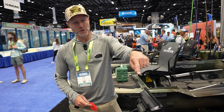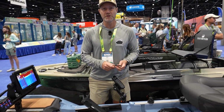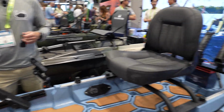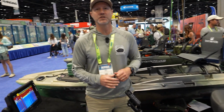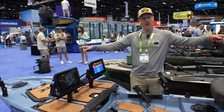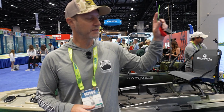The other thing that's really cool about the Garmin setup that I'll show you next is the Garmin Force motor system. We now have a motor in the stern, but it is also anchor lock. You might know spot lock. It's basically GPS lock, but it's a motor that's in the stern. So if you like bow motorization, Garmin has now developed a system that takes stern motoring and bow motoring, combines it into one, and it's all in the back.